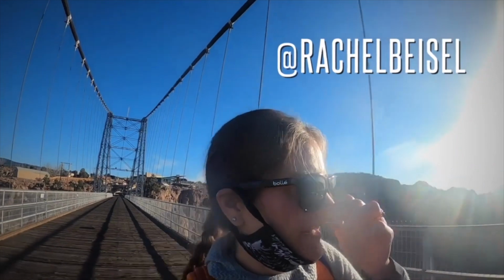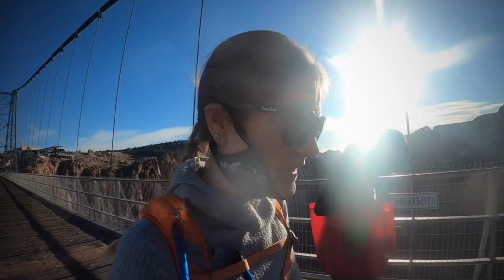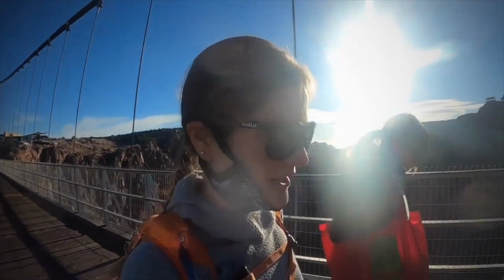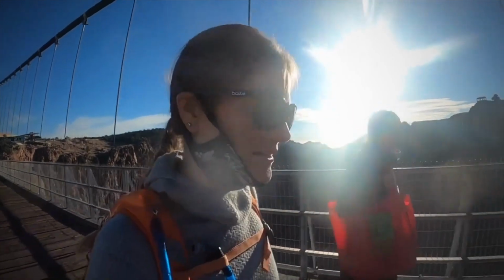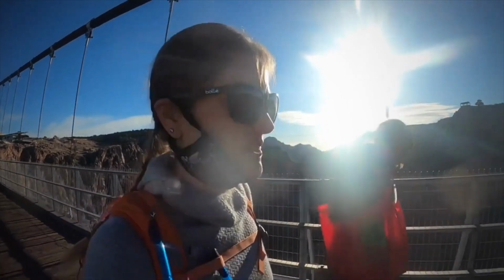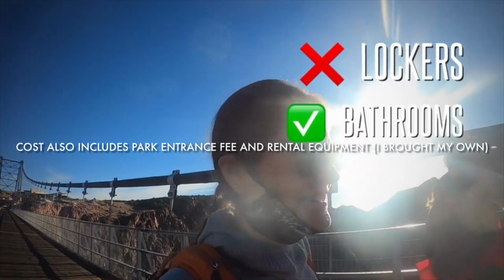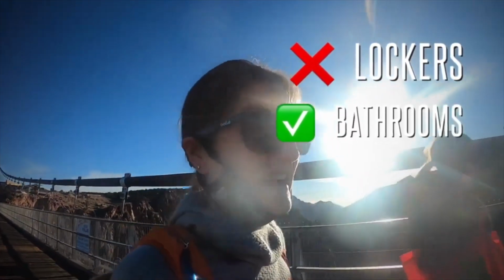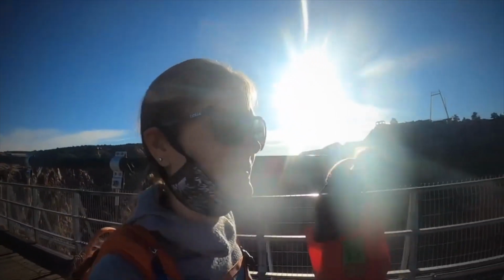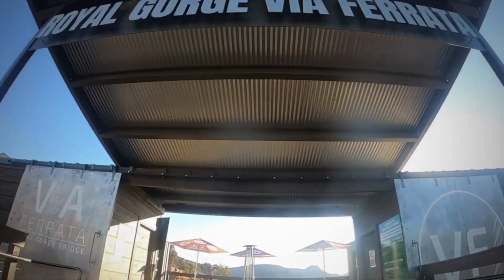So this Via Ferrata has two tours. They say it takes like 3 hours for the easier tour, and then there's a more difficult tour that they say takes 5 hours. I hope it doesn't take that long. It was $165 per person. With this ticket, you also get a free gondola ride and access to the amusement park, which I had no idea there was an amusement park here, which seems kind of lame in such a beautiful place. Royal Gorge Bridge, I'm pissed.